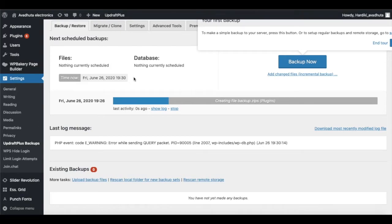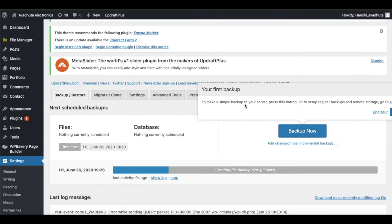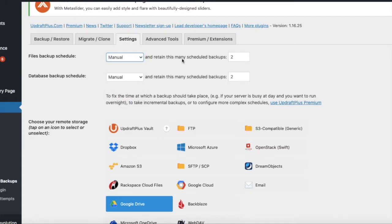Now that we are done with all the settings, the other part of the same previous part is when to schedule your backup, whether you will do it manually or you want to automate it. It can be weekly, after every 2 hours, after every 4 hours. You can select it as per your requirements, and retain this many scheduled backups. These are the number of backups that will be retained. For example, the backup is taken today as well as tomorrow. So the day after tomorrow, the backup of today will be removed or deleted. So you need to set it manually.